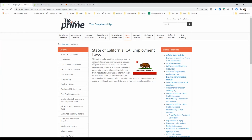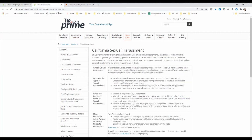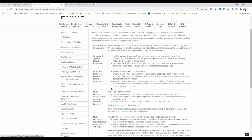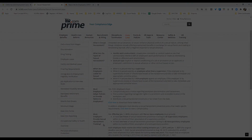Simply select the state, then select the appropriate area for the applicable laws, including content on key topics such as continuation of benefits, family and medical leave, minimum wage, and sexual harassment, including definitions of harassment, types of harassment, employers' responsibilities, required notices, and employee sexual harassment training.